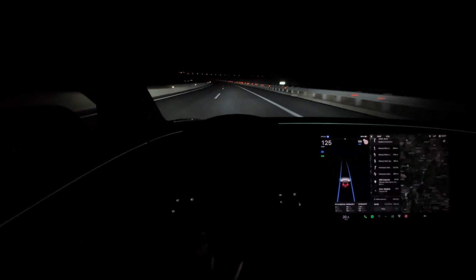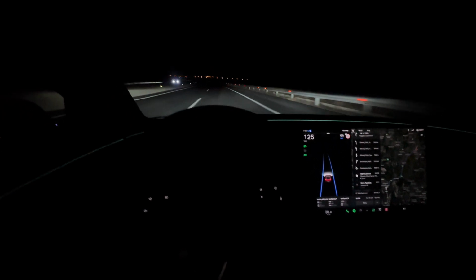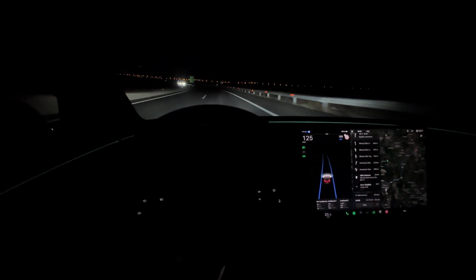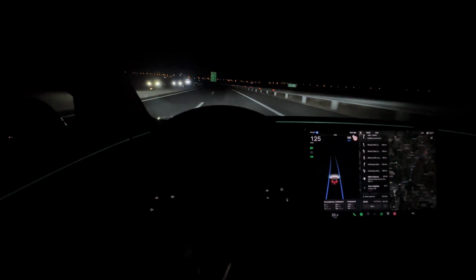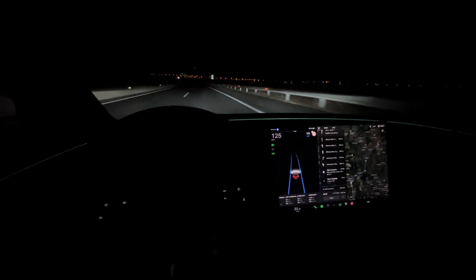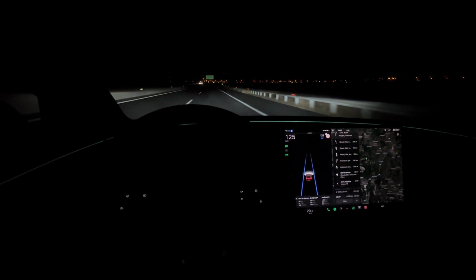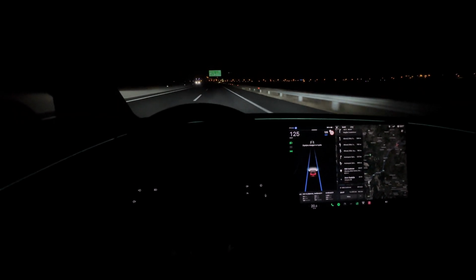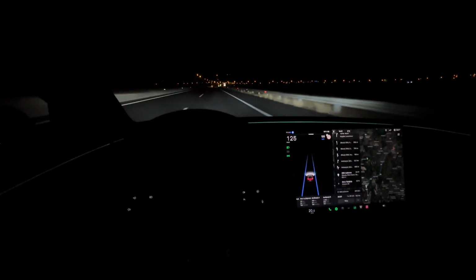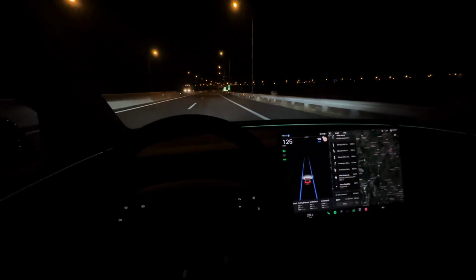I have one hand on the steering wheel, so it can sense that I can react at any time. But if I leave it for some seconds, as you can see here on the screen, it needs me to put my hands on the wheel, so it can see how I can handle it.